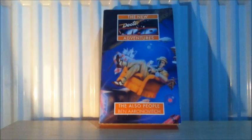Yeah, the back sounds pretty interesting. It's got some very weird character names, like their names consist of high and low cases. Yeah, I think the best thing is to go into this one cold, not know anything about it. So yeah, that's The Also People. Quite a rare Doctor Who book, for absolutely no money at all, really.